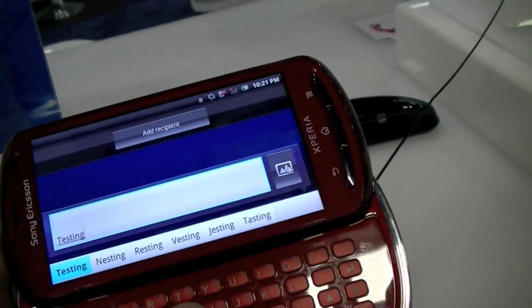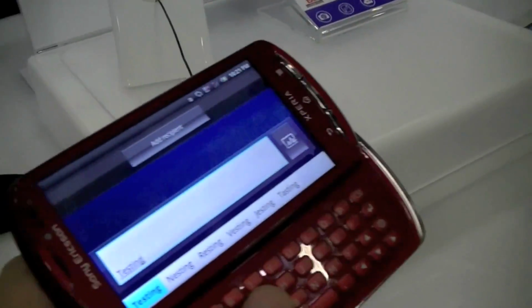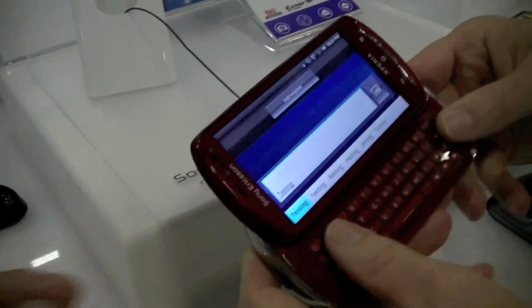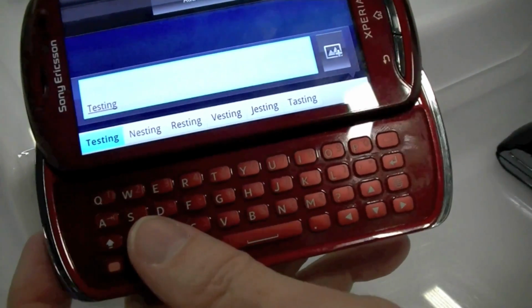I'm trying to keep it quiet for you. It's definitely a nice feeling keyboard. And you do have the autocorrect and text prediction here at the top as well. Yeah, and that's coming to you from Android.